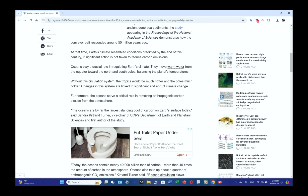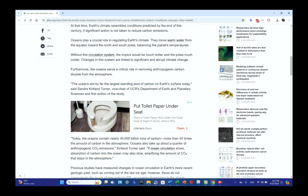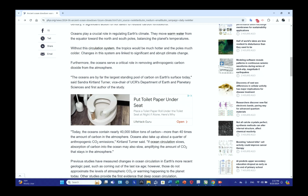Oceans play a crucial role in regulating Earth's climate. They move warm water from the equator toward the North and South Pole, balancing the planet's temperatures. Without this circulation system, the tropics would be much hotter and the poles much colder. Changes in the system are linked to significant and abrupt climate change. Furthermore, the oceans serve a critical role in removing anthropogenic carbon dioxide from the atmosphere, if the oceans stay cool enough for solubility to occur.